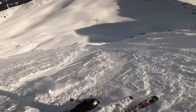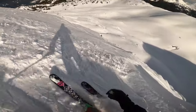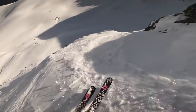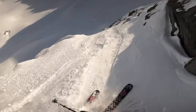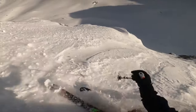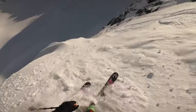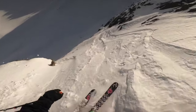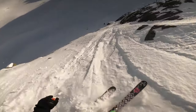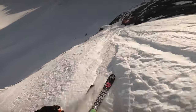But it looked like it was skiing well. Not a lot of turning going on. It's just side carve. It's all side carve.